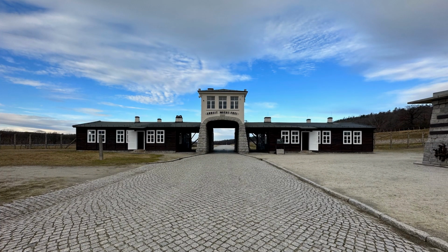Prisoners constructed this main gate. Above the passageway, you can see the phrase, "Arbeit macht frei," meaning work sets you free. The phrase is found on gates of several concentration camps. During the 5 years in operation, over 125,000 passed through its gates.